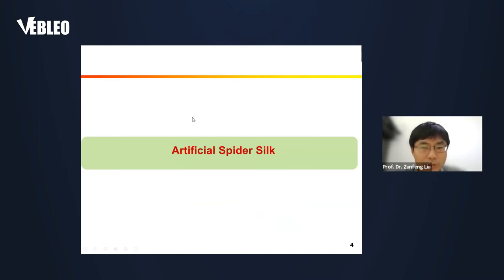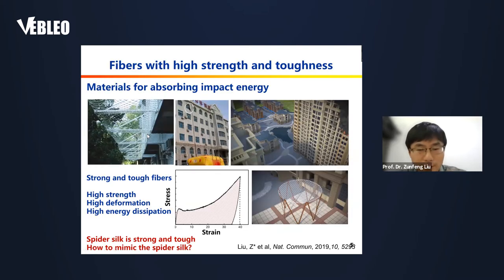The first is artificial spider silk. So what is artificial spider silk? It's a very strong and tough fiber. When you stretch the fiber, you see such a curve. This is the stress, the break point. So it is very strong and it can extend a lot. The toughness is the area under this curve. So what is the artificial spider silk for?